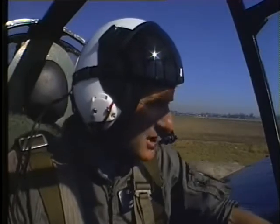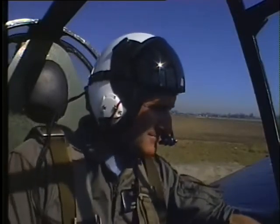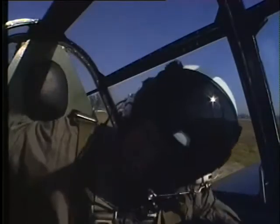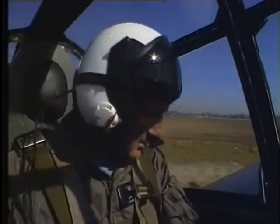Generator's online, everything looks good. Now we're going to cycle the propeller, pull the handle back, drop it down 300 or 400 RPM the first time. Oil pressure's nice and steady, engine feels strong. Probably be a little nicer with the canopy closed.